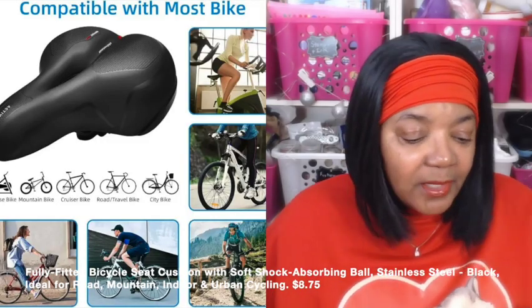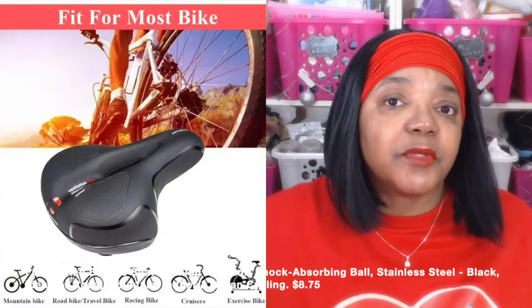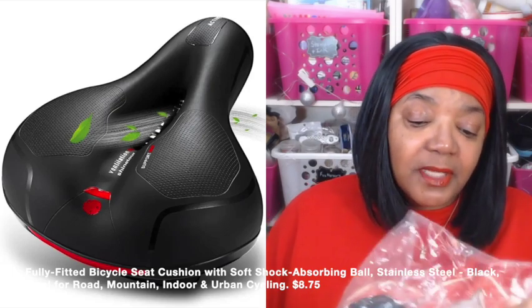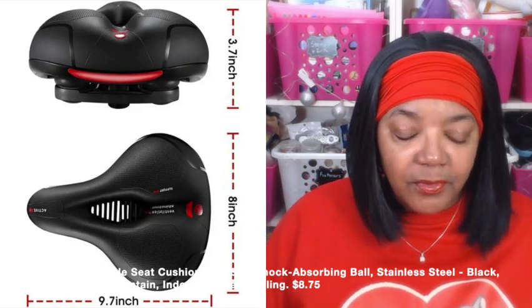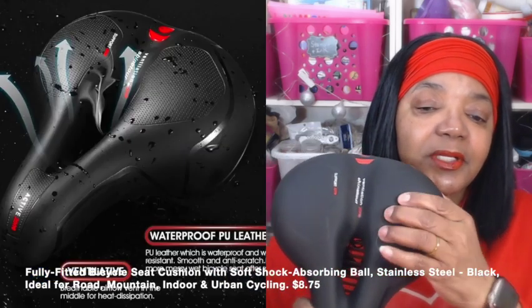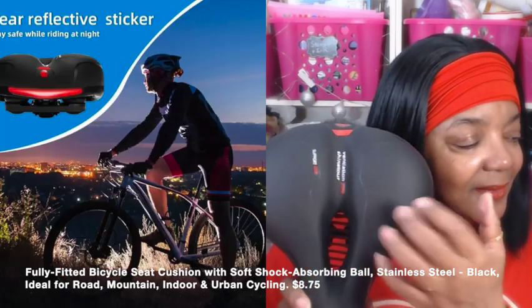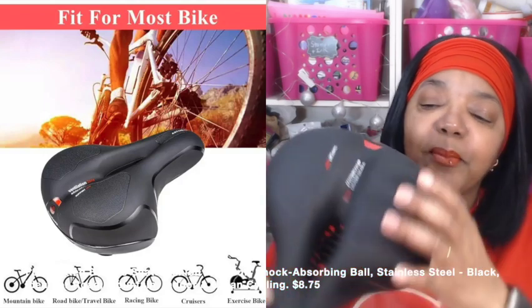And even though I found some padded shorts that definitely alleviated a lot of the pain, I still wanted to get a better seat. So for $8.75, that's what this is. So let me go ahead and share that with you. This seat is described as a much more comfortable seat than what comes with the bike that I ordered. And what I also like about it, it looks nice. It looks like it's going to be nice on the booty cheeks right here. And it's soft. Look at that. Like it has little air pockets in it or something.